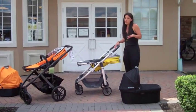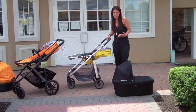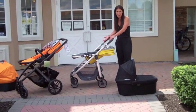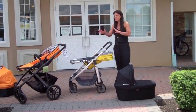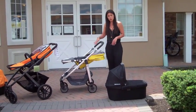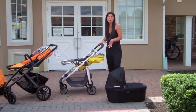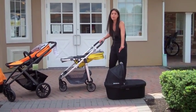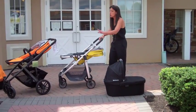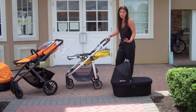So you're probably saying, well, wait a minute, Vanessa. You just said to me that I shouldn't use the car seat that often. So if this doesn't recline flat, what are my options? And that's probably the major difference between the two strollers. The people that I find purchase the Cruz are the people that are purchasing it for newborns and plan to purchase the bassinet separately. So with the Vista, the bassinet is included. With the Cruz, the bassinet is sold separately and it's optional.